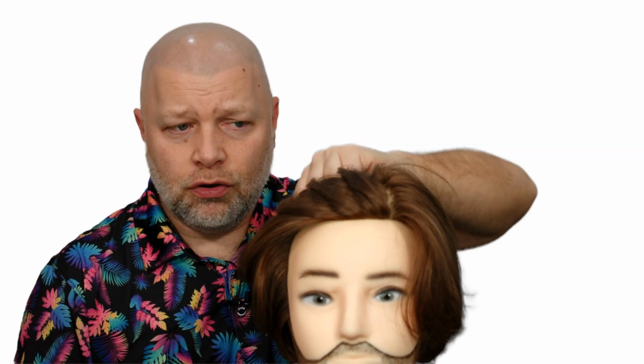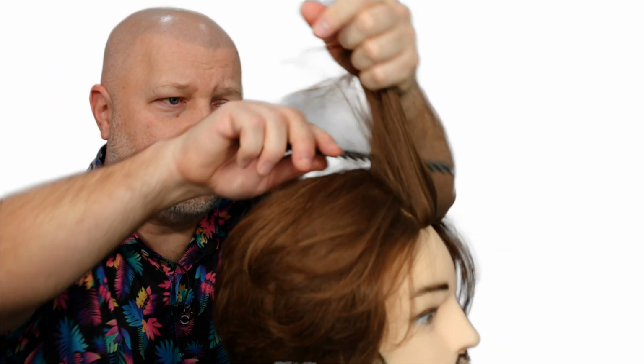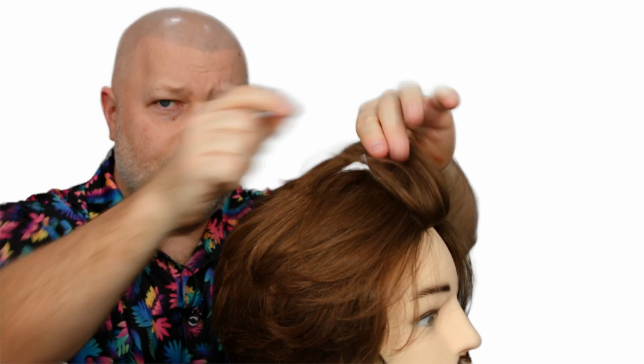And as a professional, you need to know all this stuff, because when somebody comes in, you need to know how to execute the technique and the different types of layering. Now, the next thing about layering is how short do you cut them? If you cut layers too short, especially on a longer hairstyle like this where you're trying to leave the back longer, something happens where it becomes very unbalanced.